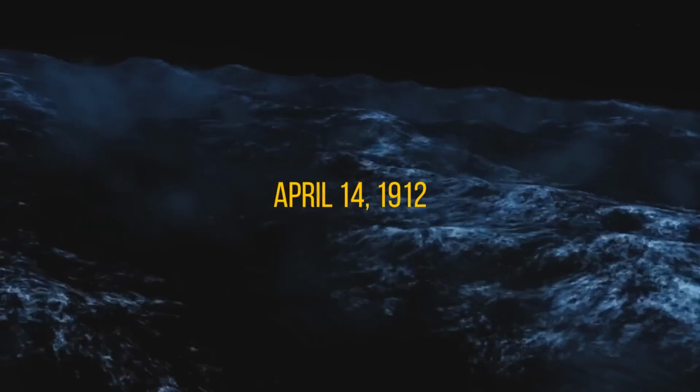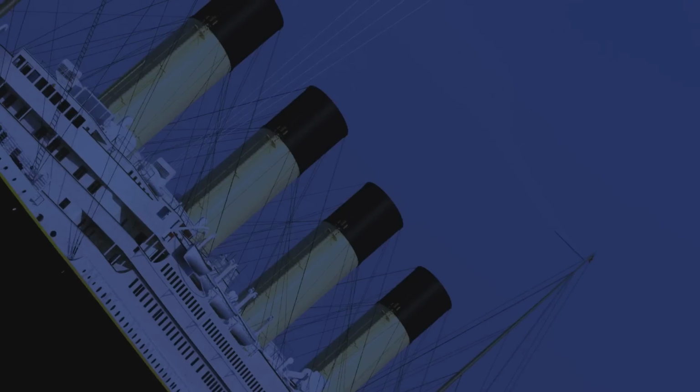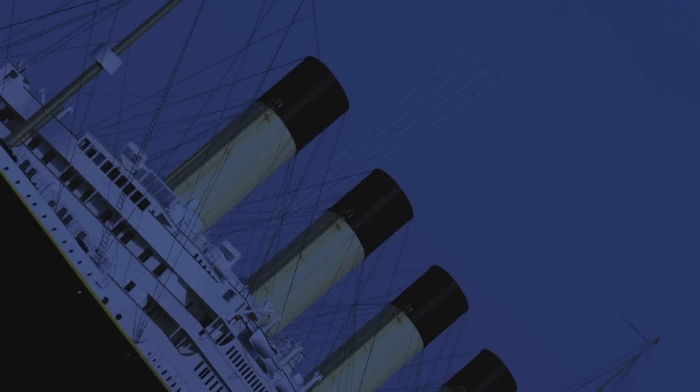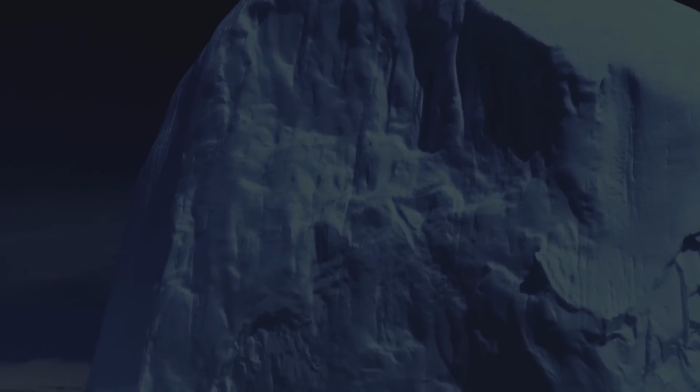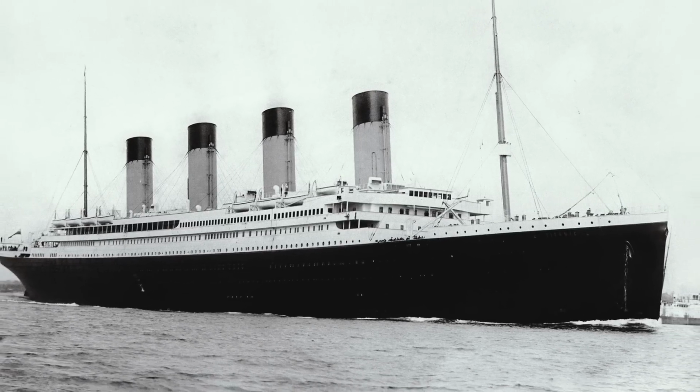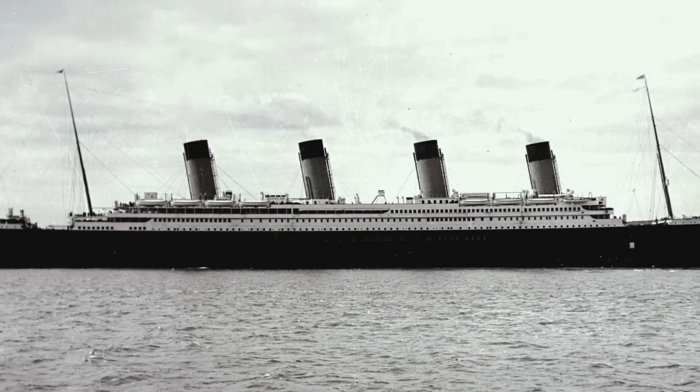April 14, 1912. The dark night was filled with horrible sounds of a giant metal vessel breaking into two. The largest ship of that time collided with an iceberg that was on its way. The Titanic, one of the biggest stories of the 20th century that people still talk about.